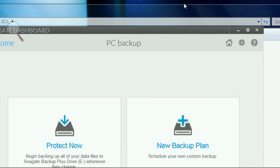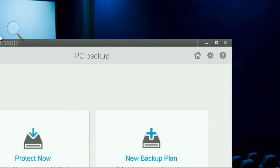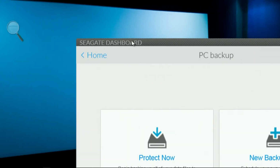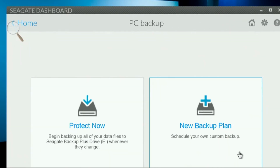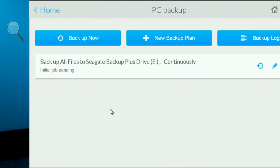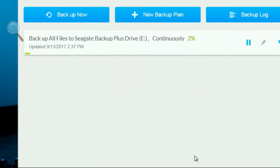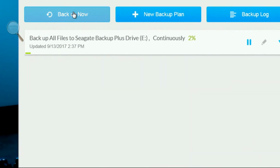let me close this screen down behind, and back up to the dashboard, and let's go. Let's say Protect Now. Okay, Backup Now, New Backup Plan, Backup Log. Backup all files continuously, 2%. Wow. So let's say backup right now. Let's see how long it'll take and see what it's going to do.